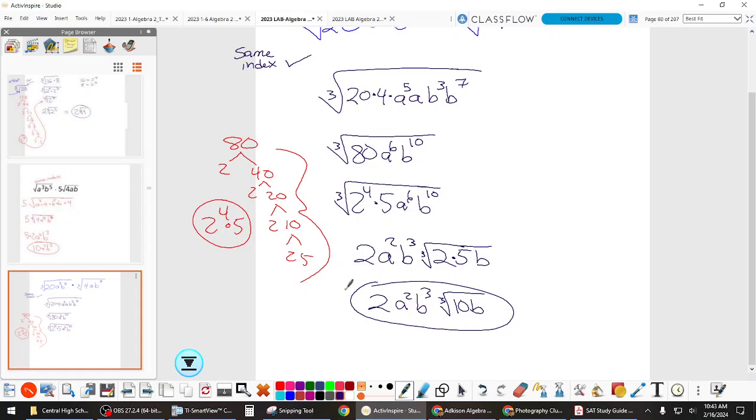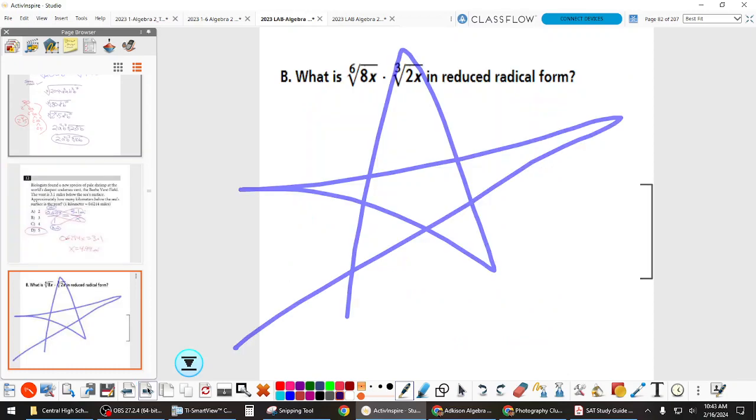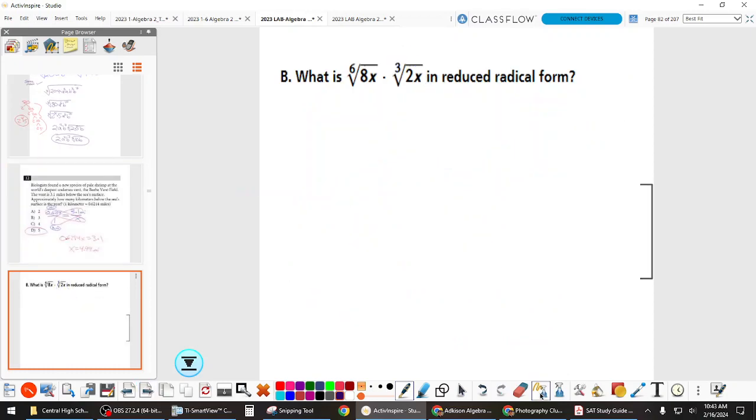Okay. So if you can see that, go ahead and write it down, and leave yourself some room to write some explanation next to it.